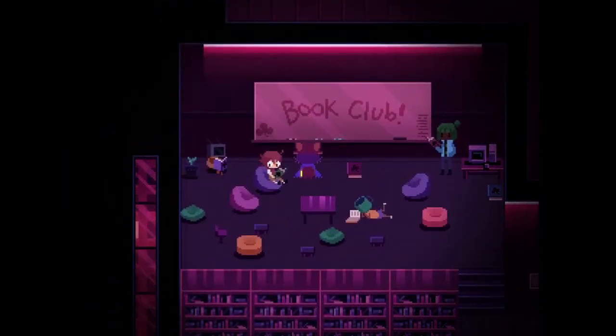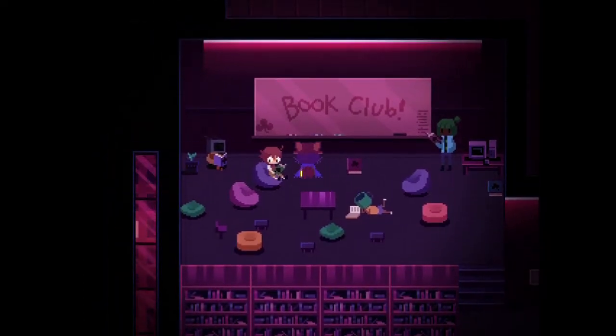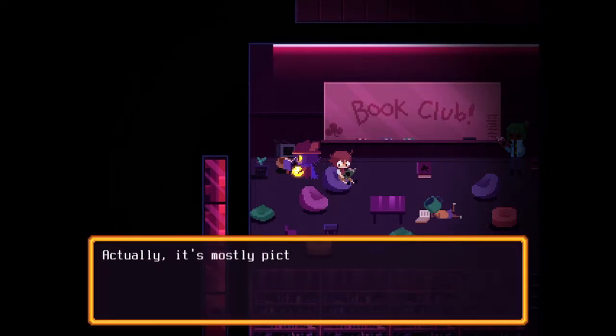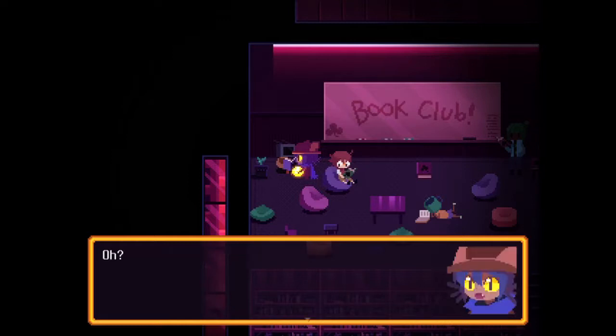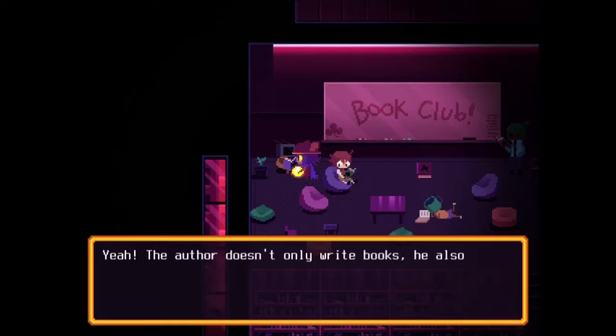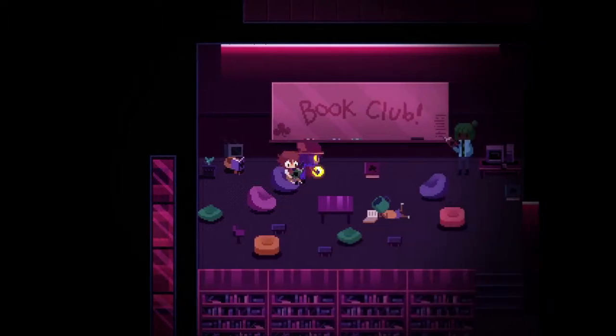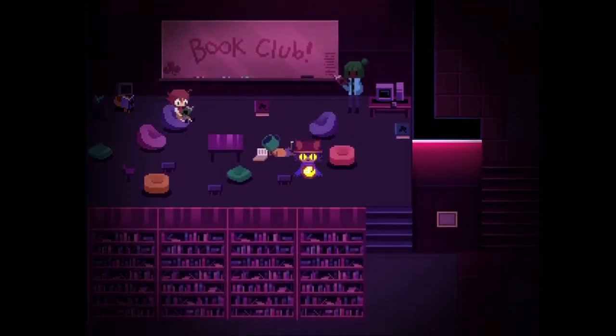Fascinating. A blue marker. Is this a book? You're going through the pages pretty fast. Actually, it's mostly pictures. Oh. Yeah, the author doesn't only write books, he also illustrates them. Sometimes he makes books out of only pictures. Neat. Okay. Interesting little diversion.